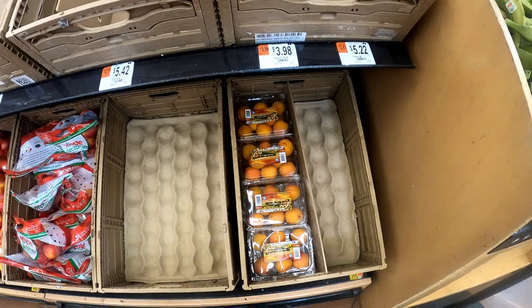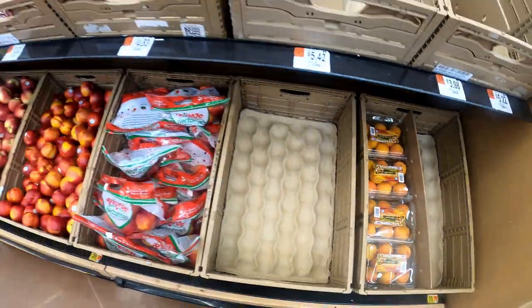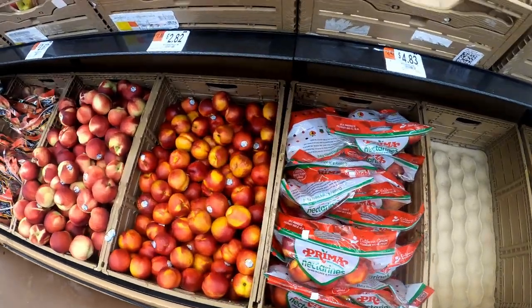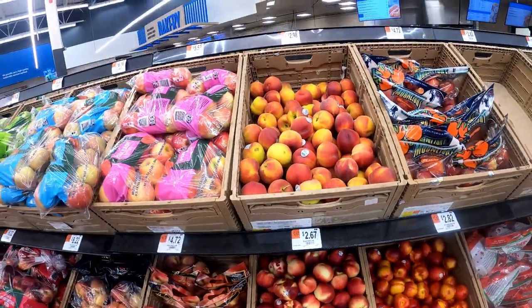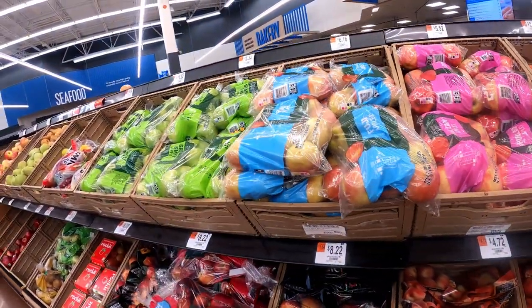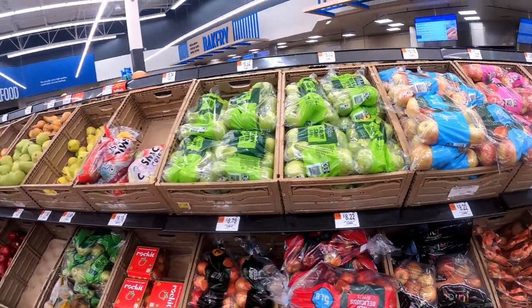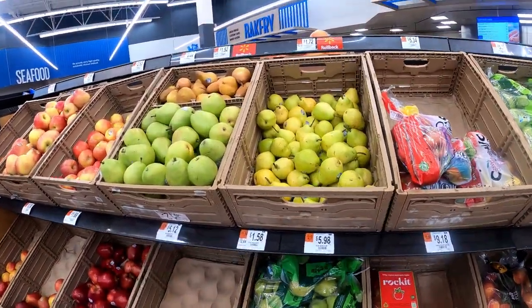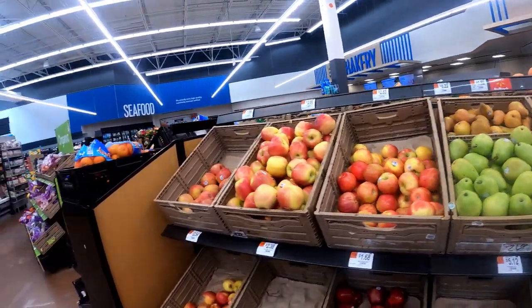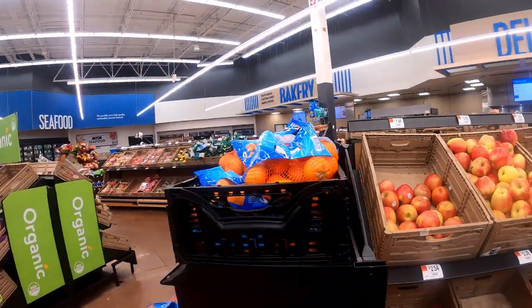We have some apricots. You say tomato, I say tomato. Nectarines, white peaches. Yeah, so we got a little variety of stuff over here. Granny Smith apples and stuff. But you can always pretty much count on Walmart to have some of your fruits to do some of the wines with on the channel.